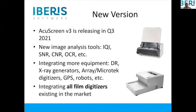We have a new version called EcoScreen version 3, releasing this quarter. It has a few tools that did not exist in the old versions. The majority of our customers use version 1.6, not 2 or, of course, 3. We added IQI, SNR, and CNR in 2019 for the DR business, but we also have something under current development, like OCR to recognize writing on the films and save it to the database. The new EcoScreen integrates more equipment than the old version, mainly what is presented on the market.